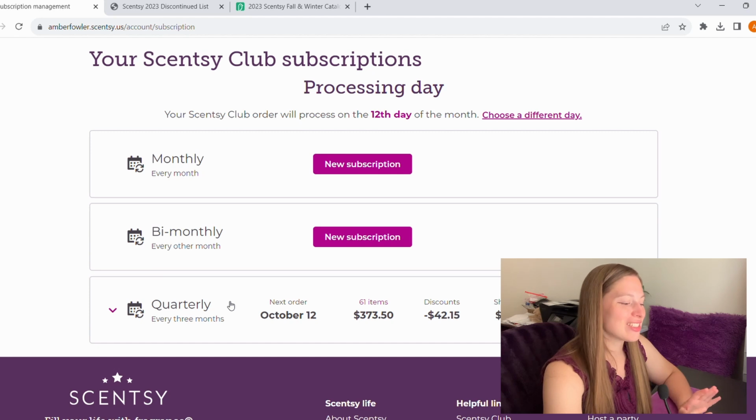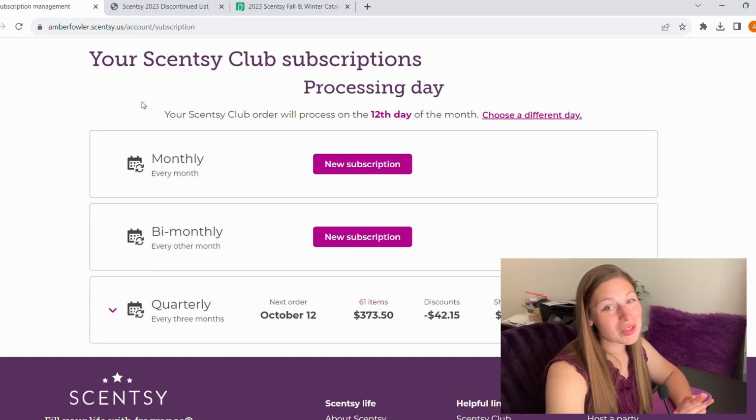with the season transition stuff. I don't know if you noticed, but I added a couple tabs here. We've got some items that are discontinuing in September, and then we also have a sneak peek at the fall and winter catalog. Oh, that's a sneak peek. So I'm going to be using both of those resources to figure out what I want to keep in my club and what I can take out and make room for. So let's do that now.